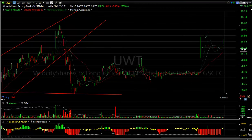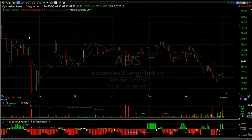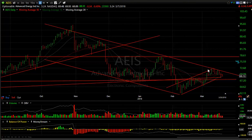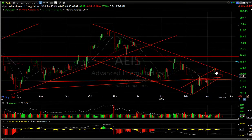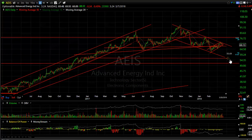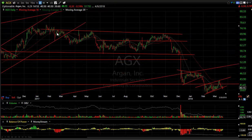A quick look at the box of shorts, and just a few that I picked out today. AEIS might be breaking this 1, 2, 3 wave corrective rising flag to the declining tops line. And if it rolls over here, you can see that looking to me like this could be down in the mid-50s.